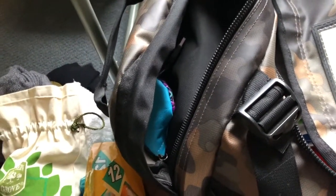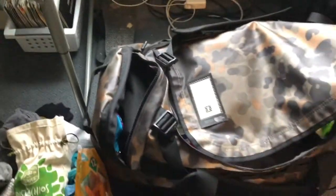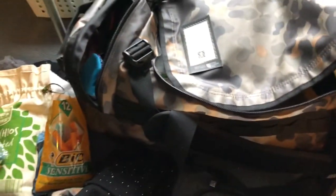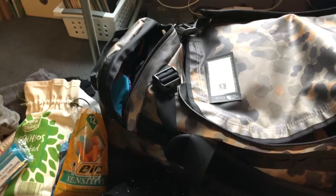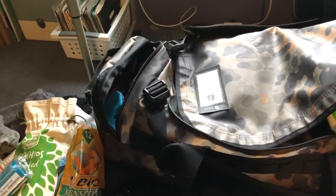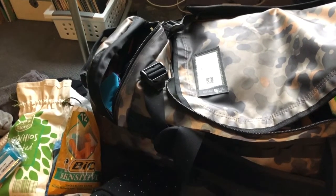Ideally you can find a wallet that has a coin pouch in it, and then you can just use that instead of having a separate container altogether. Just because it's nice to have that stuff consolidated, and I like to tuck that into my waistband, so you can see it and you can feel it, and you know where your money's at all times.